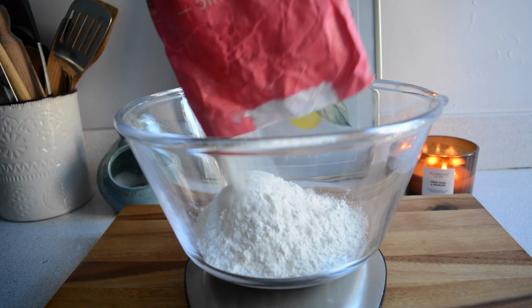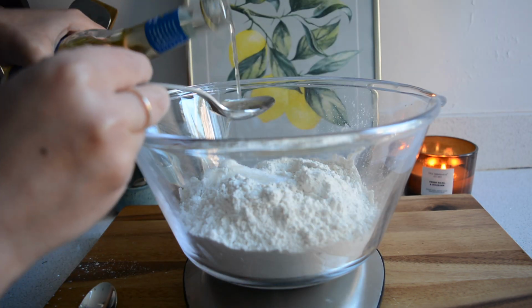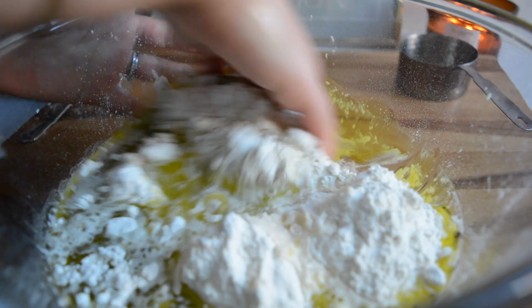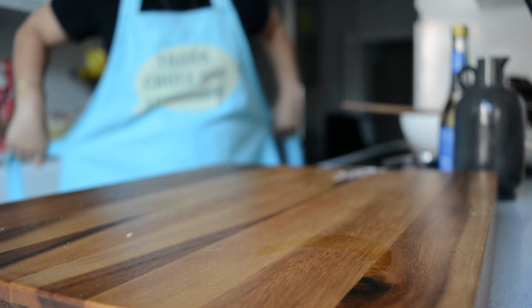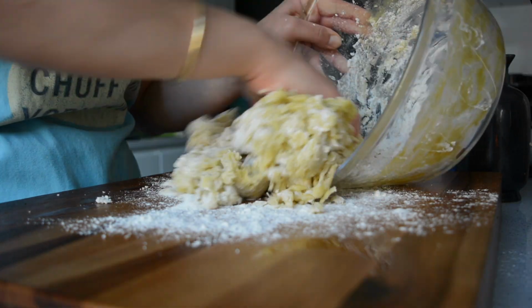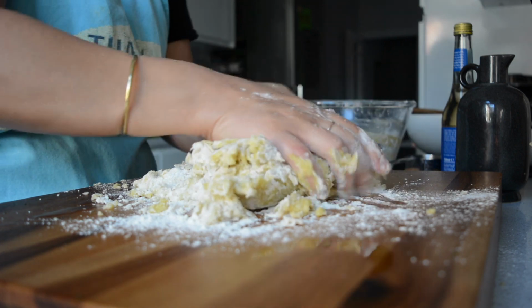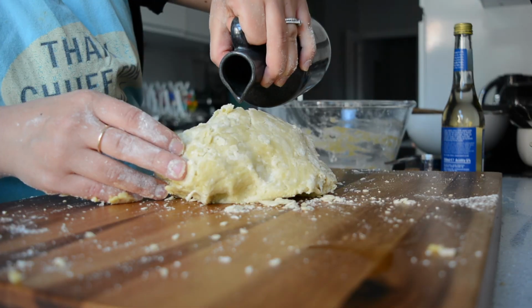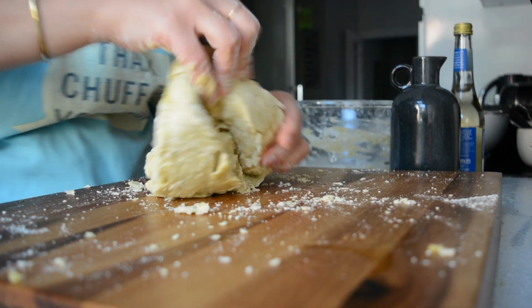To a big bowl I added all-purpose flour, salt, white wine vinegar, olive oil and water. I brought the dough together with my hands and then emptied it on a floured surface to knead for a few minutes. I also thought that the dough seemed like it needed a bit more olive oil, so I added a bit and kneaded it again until the dough was nice and smooth.